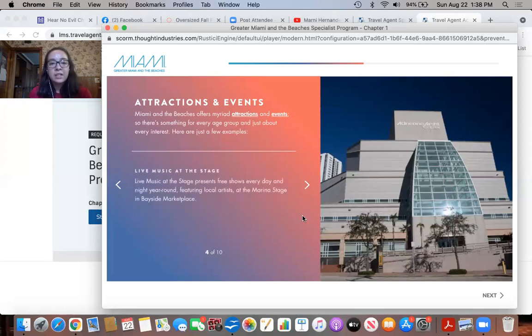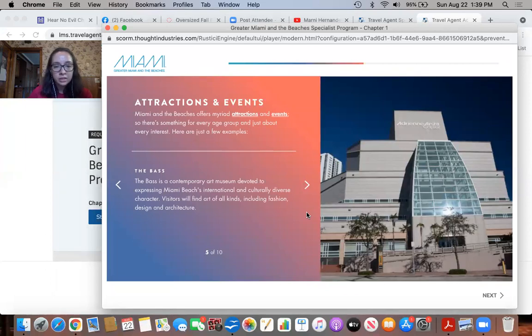Live Music at the Stage presents free shows every day and night year-round, featuring local artists at the Marina Stage in Bayside Marketplace. The Base is a contemporary art museum devoted to expressing Miami Beach's international and culturally diverse character. Visitors will find art of all kinds, including fashion, design, and architecture.